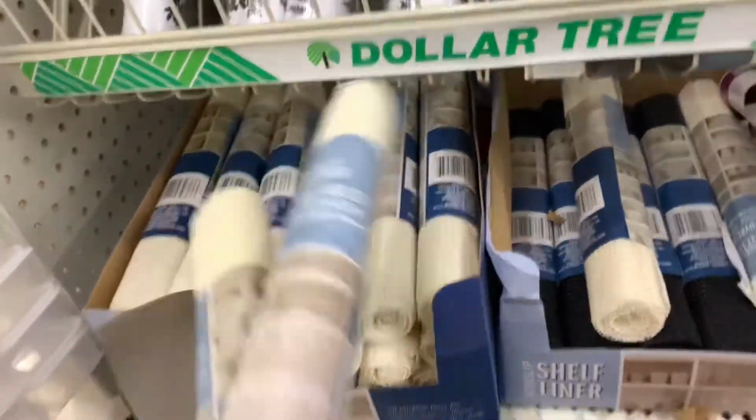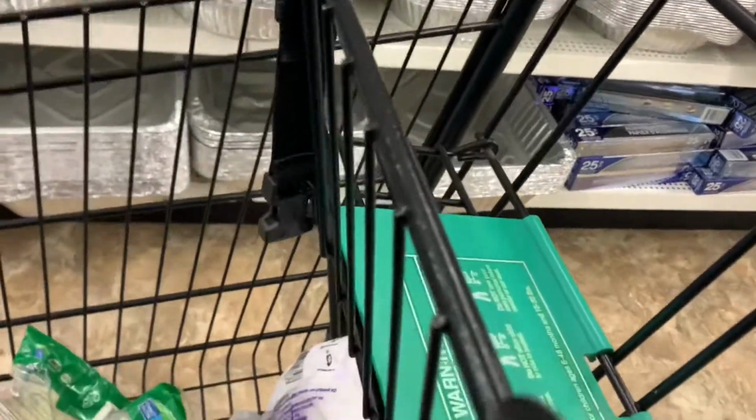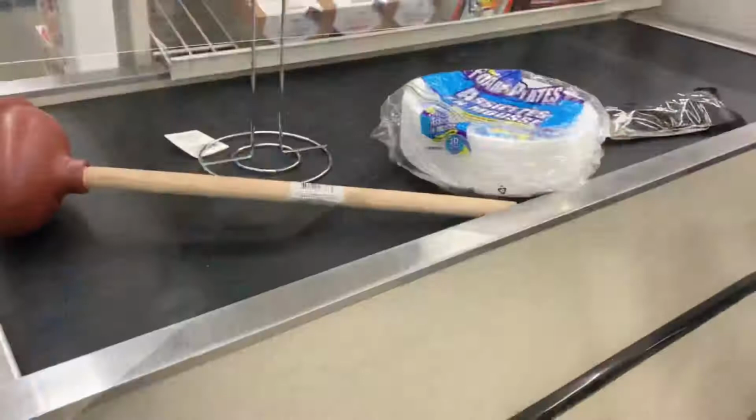Here is the liner I was talking about, guys. So I'm just gonna take 2, and I think I should be good. Let me see for how much money. 1, 2. Okay, so far. So yeah, let me see what else I can find in this section. Yeah, so we just finished at the Dollar Tree, so we're just gonna head home to the apartment.